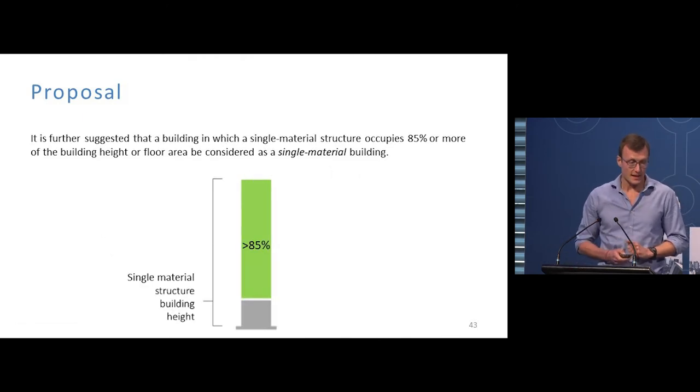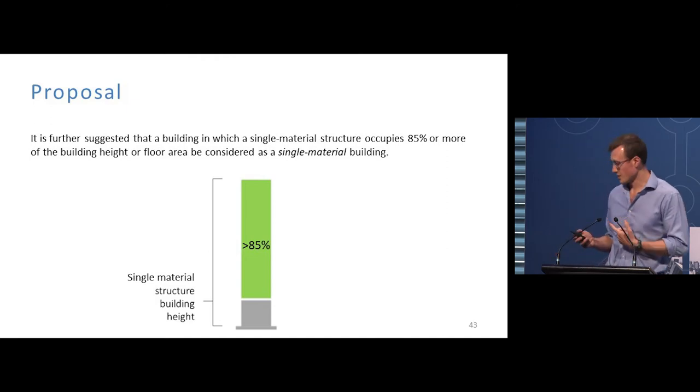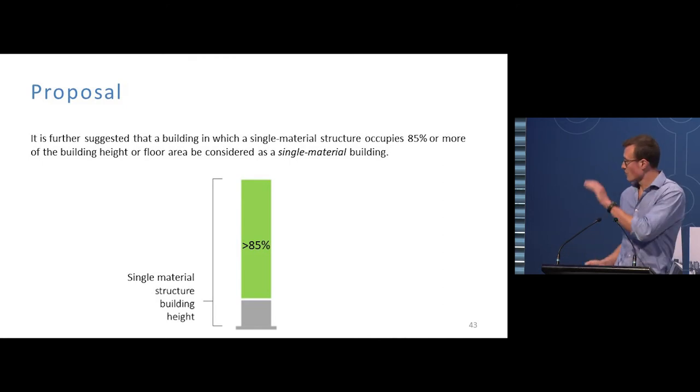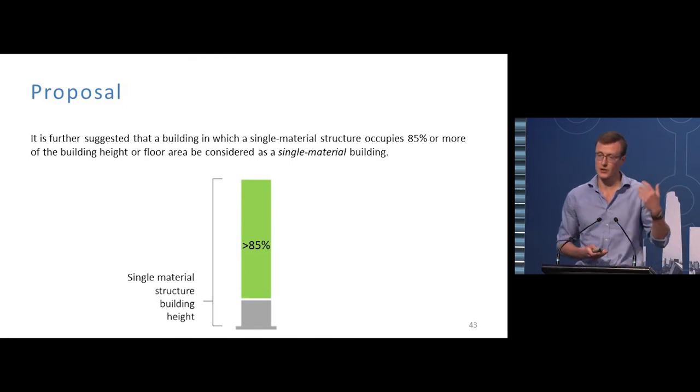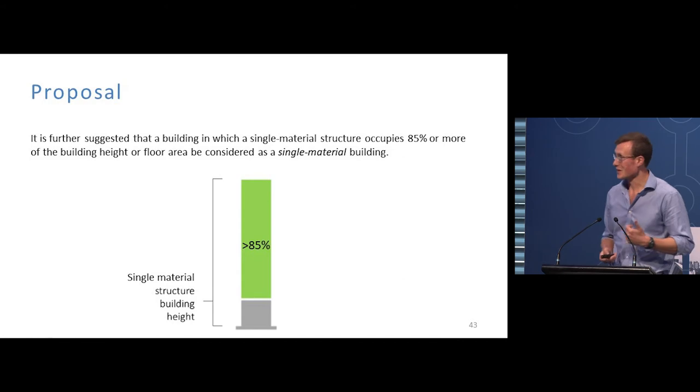What I would add is that if we've got these mixed structure buildings, if we've got more than about 85% of it being one material, in terms of, you know, you've got a couple of stories of concrete and you've got 10 stories of timber on top. Well, you'd need slightly more than 10 stories on top, I suppose, 12, 13. Then we'd still consider it to be a single material building.